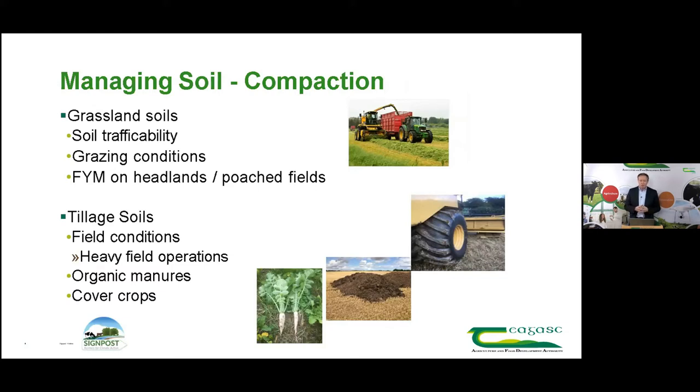Also, grazing conditions. Grazing intensity has increased on intensive livestock farms. So again, it's in the shoulders of the year, early spring and late in the autumn. So when we let our animals out to graze, are soil conditions good? And if you do find that there is, say, poaching damage in fields, a good remedial action there is using farmyard manure, targeting it to the paddock that got poached, or maybe the headland that got poached.